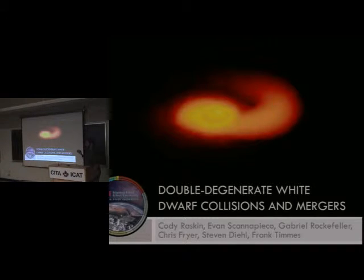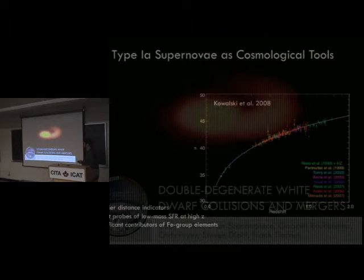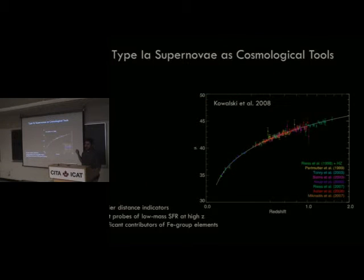Yeah, so we're going to be talking about these double degenerate systems as candidates for progenitors of type 1As. So I'm going to start with a little bit of a review of 1As and why we care about them. Mostly because they're cosmological tools, and everybody cares about cosmology. They're good distance indicators, and they probe the low mass star formation rate at high Z. That's typically how we measure star formation rates.